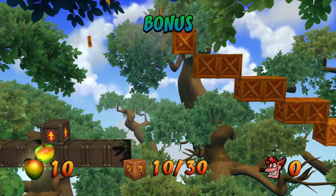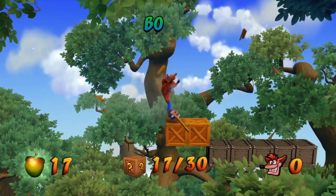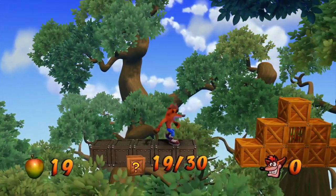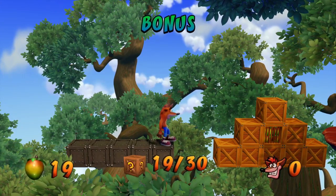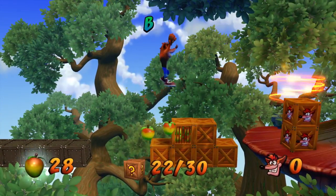Whereas the bonus area, it's more of an elite thing. You get goodies for it, but you're not penalized if you're not good at it. You're allowed to keep retrying this area without massive penalties of being set back.